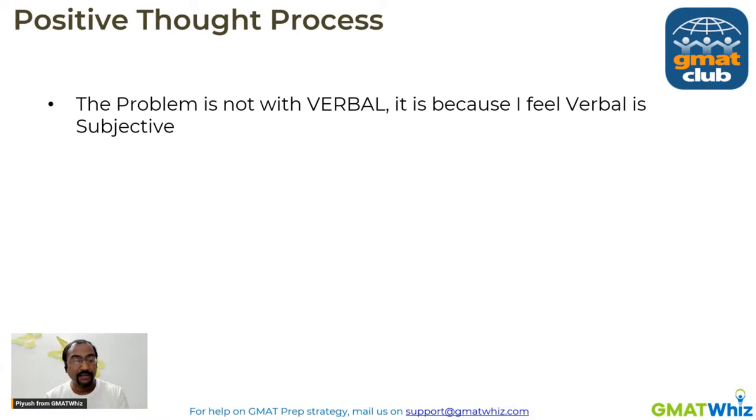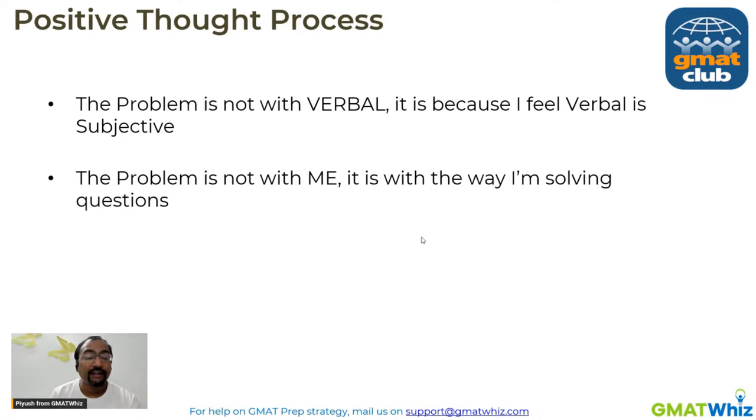There's always a rationale behind the ones which are incorrect. So don't think verbal is subjective, because the moment you think verbal is subjective, you close your mind towards it. You think nothing can be done. It's a subjective thing, right? Different people can have different opinions. That's not the case with GMAT verbal. First, understand that. Second thing, you have to agree that the problem is not with you. The problem is with the way you are solving questions. So if you change the way you're solving questions, the scores will also change.